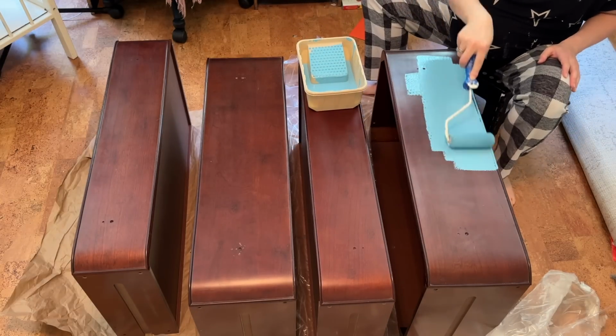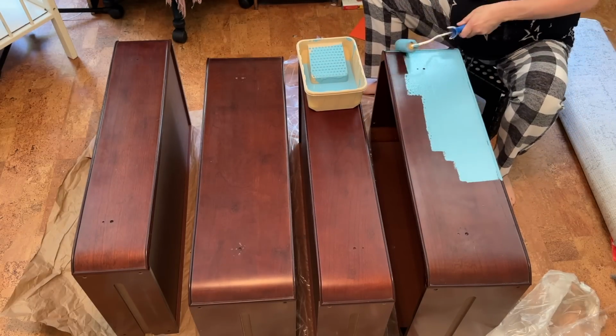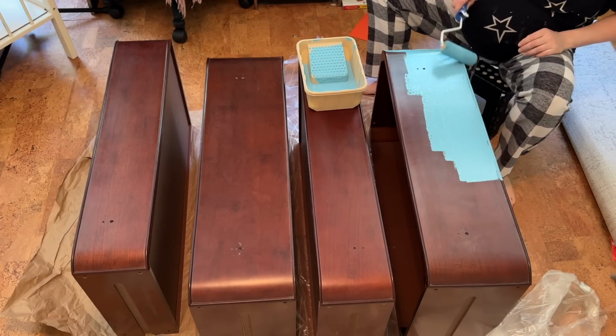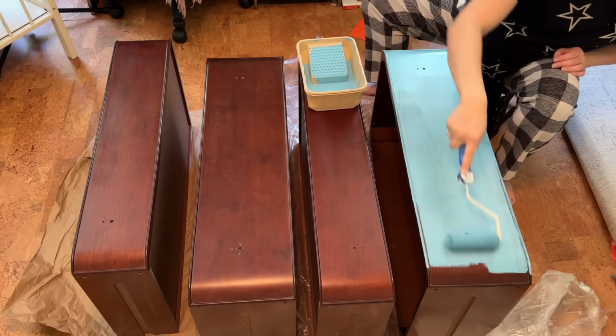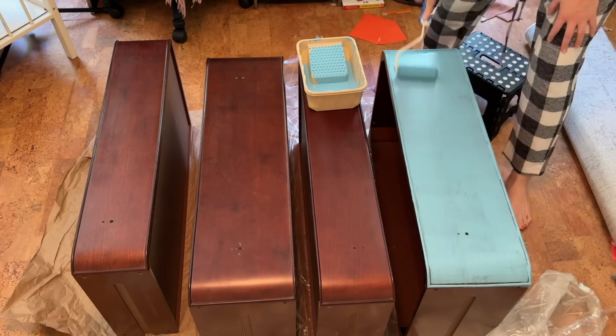I didn't tell you that I was going to do a little haul today. I don't think I've ever done one, but today I'll just show you a couple of things that I bought for the twins.